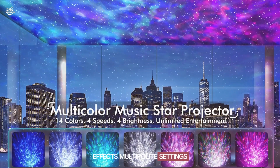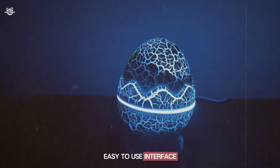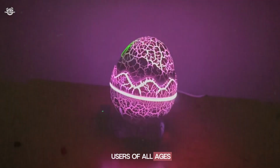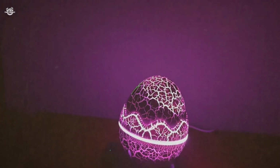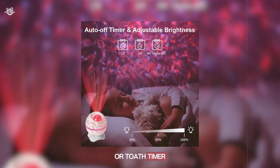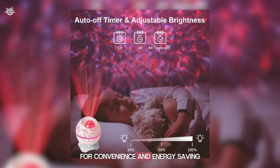Multiple light settings. Choose from various colors and patterns to match your mood. Easy-to-use interface. Simple controls make it accessible for users of all ages. Quiet operation. Enjoy the starry ambience without any distracting noise. Auto-off timer. Set the projector to turn off after a certain period for convenience and energy saving.